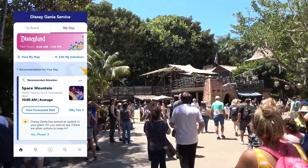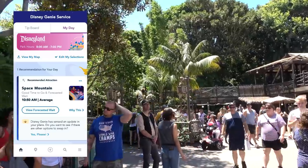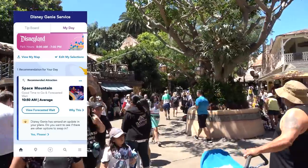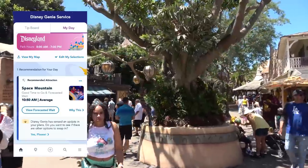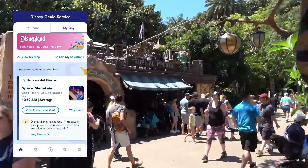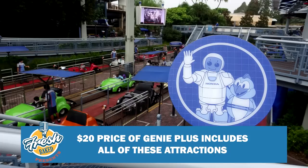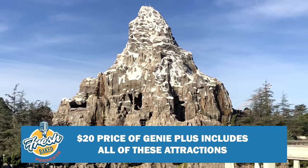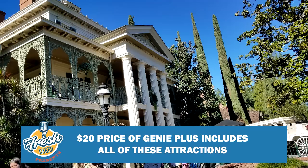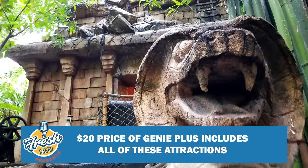Now, we've mentioned Lightning Lane a few times. Lightning Lane is FastPass. It's exactly FastPass. When you pay your $20 for Genie Plus, you're paying for the right to book a Lightning Lane for those attractions. For $20, you can book Lightning Lane reservations for Space Mountain, Star Tours, Buzz Lightyear, Autopia, Matterhorn, Small World, Roger Rabbit, Big Thunder, Haunted Mansion, Smuggler's Run, Splash Mountain, and Indiana Jones Adventure.